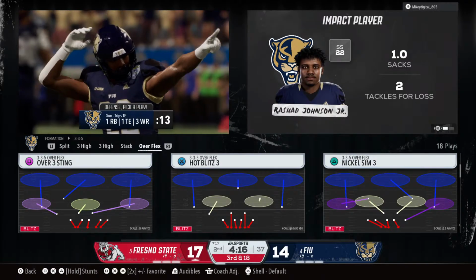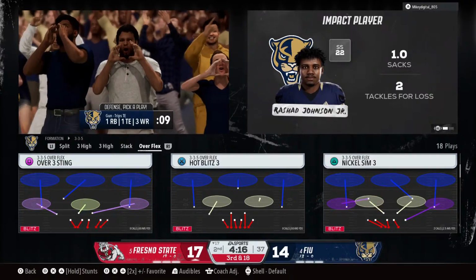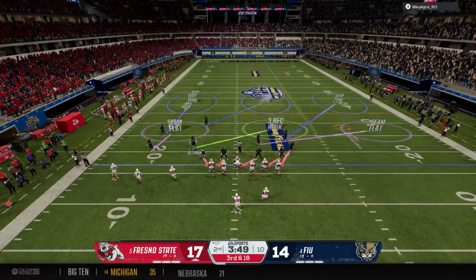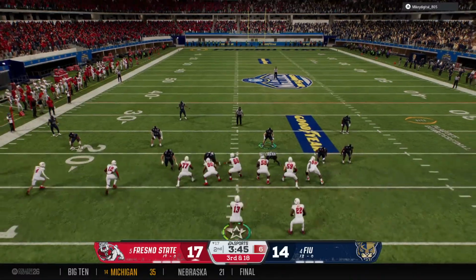I thought the strong safety did a really good job of disguising the blitz, waiting to the last possible moment, and at the snap of the ball, catching the offensive line off guard. Nobody saw him. He gets home free and comes up with a sack.